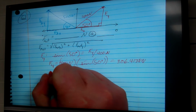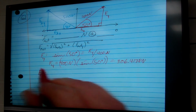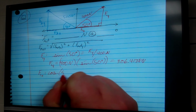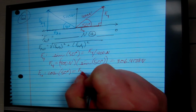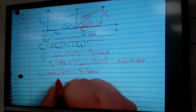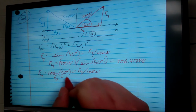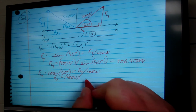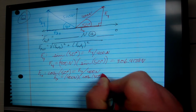Now we need that force 1 in the x direction. That is adjacent, so that's a cosine of 50 degrees. And that's equal to force 1 sub x divided by 400 newtons. So then force 1x is equal to 400 newtons times cosine of 50 degrees.